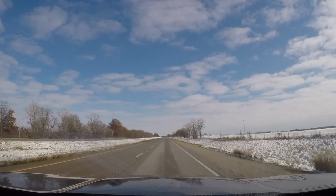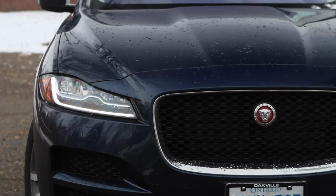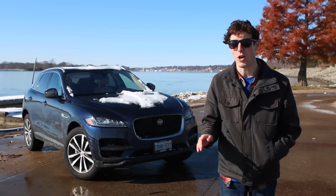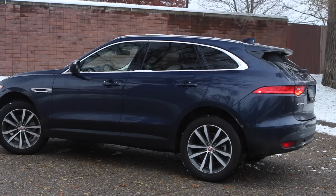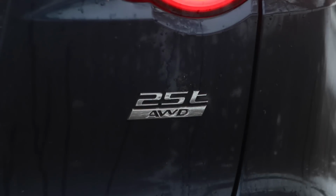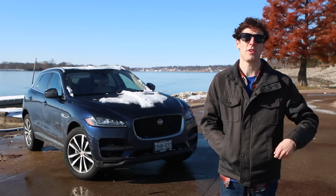Let's start with the basics. You might love the F-Type, but if you need a back seat, this is where you should start looking. The F-Pace is of course larger than the E-Pace and completely different than the all-electric I-Pace. The F-Pace is available with a wild array of engine options, including a supercharged V8, and what this one has, a turbocharged 2-liter 4-cylinder. The power is decent for a car of this type, but the mileage is impressive.